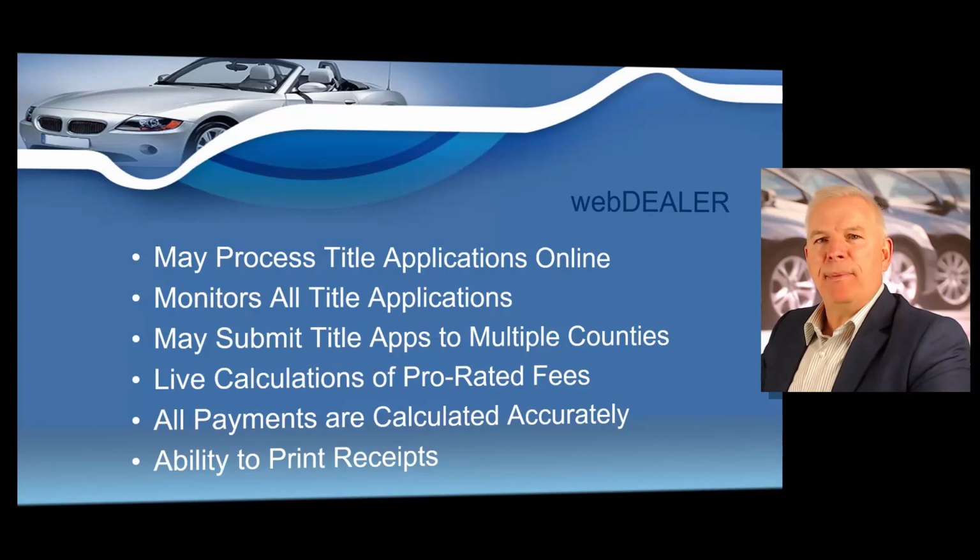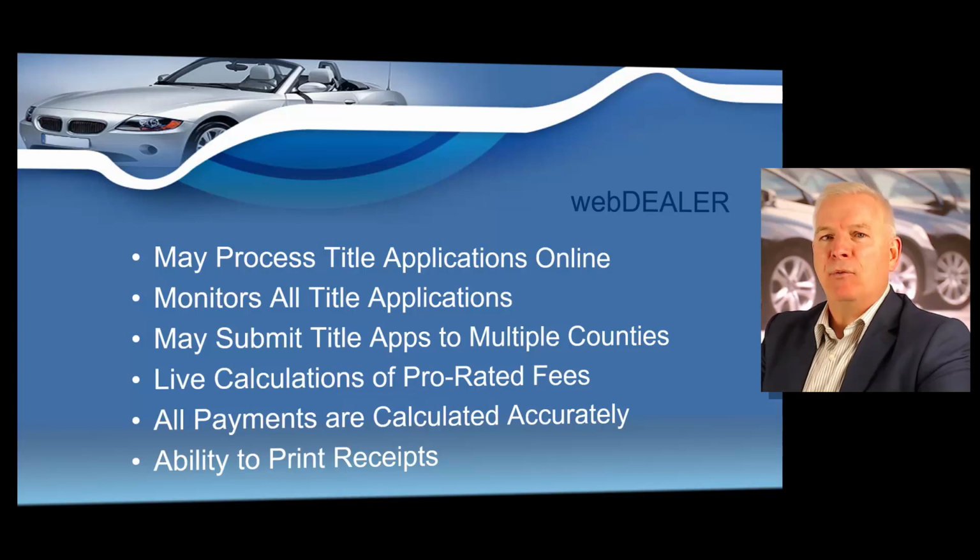It also has the ability to add title convenience fees if you happen to be a dealer deputy. Payments and fees for each title application are calculated precisely, so it really doesn't allow you to make mistakes, and it also gives you the ability to batch print receipts.